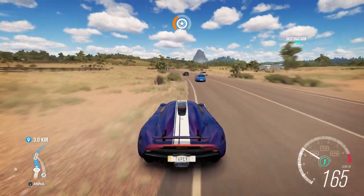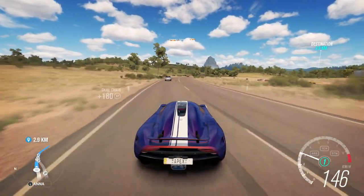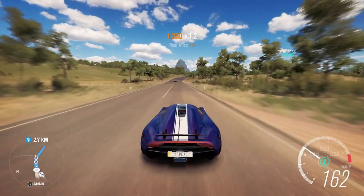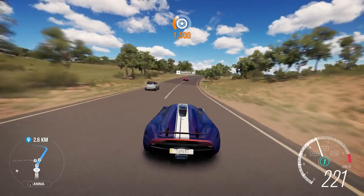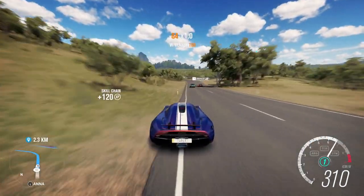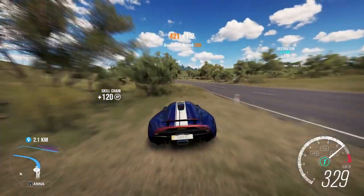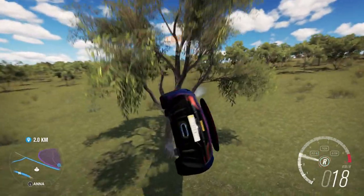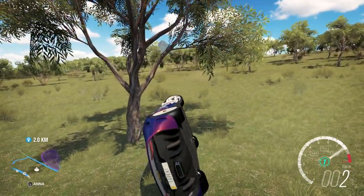Let's spin for a prize here. Didn't let me spin for a prize. I pressed X. You know what? I don't even care. I'm going straight through the river. Watch this. Oh my god! We literally went straight over the water.